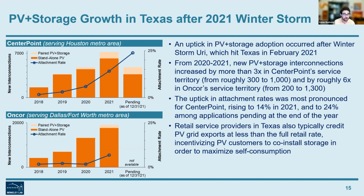The charts here show data specifically for two of the larger distribution utilities in the state, CenterPoint, which serves Houston, and Encore, which serves the Dallas-Fort Worth area. In both of those utility service territories, we saw significant growth in interconnection applications for paired PV plus storage systems last year, about a 3x increase for CenterPoint and a 6x increase for Encore.